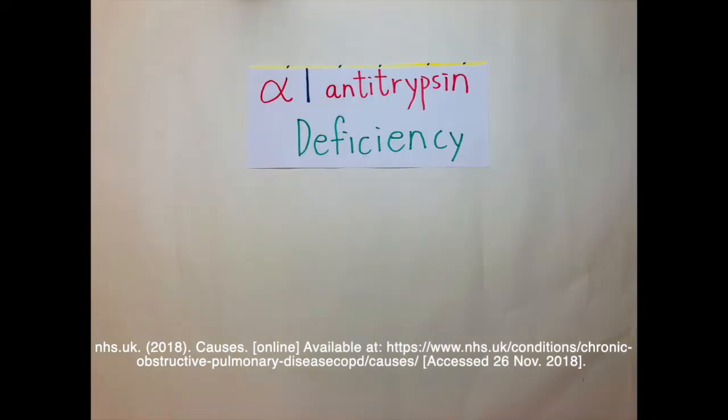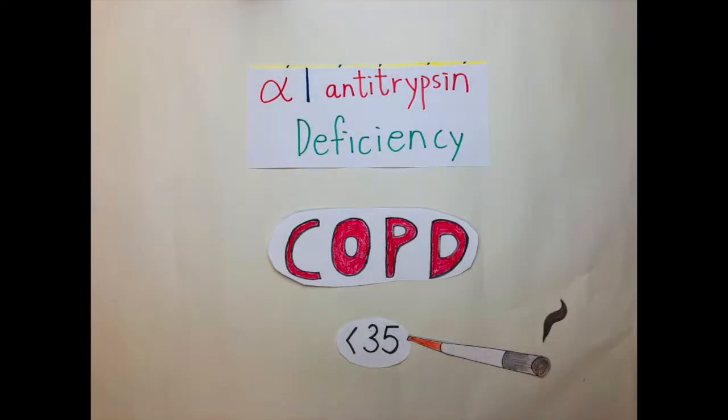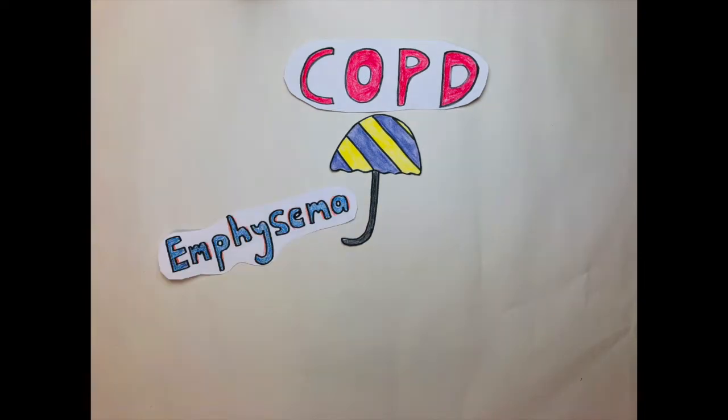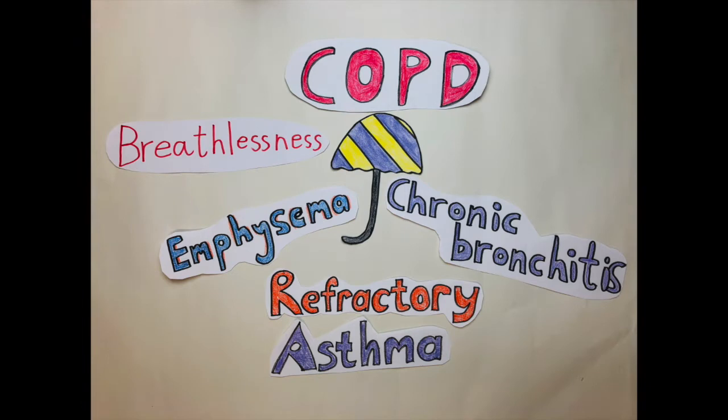People who have an alpha-1 antitrypsin deficiency usually develop COPD at a younger age, often under 35, particularly if they smoke. COPD is an umbrella term used to describe progressive lung diseases such as emphysema, chronic bronchitis, and refractory or non-reversible asthma. This disease is characterized by increasing breathlessness.